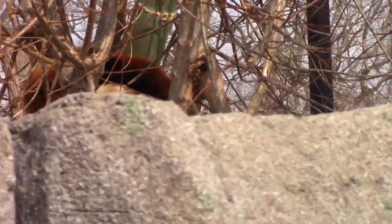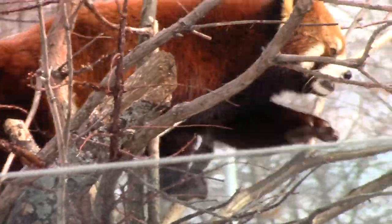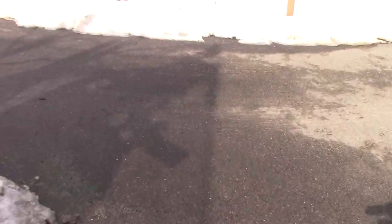There's the other one up there. Oh my goodness, is he sleeping? Or she? Yeah, she's sleeping. Oh my goodness, it's so cute. Hi, buddy! Definitely has no fear of traveling from branch to branch. All right, let's move on to the next part. We're gonna have to come back over there and say hi to them.